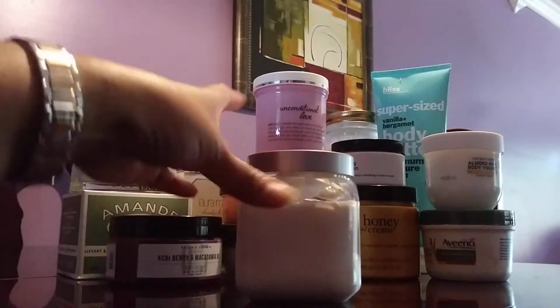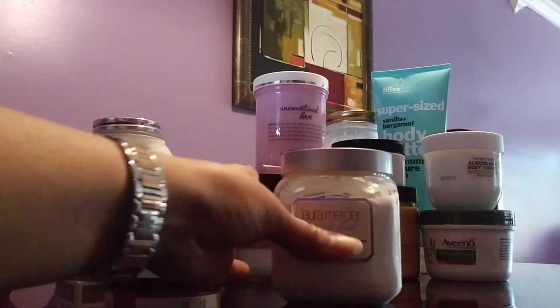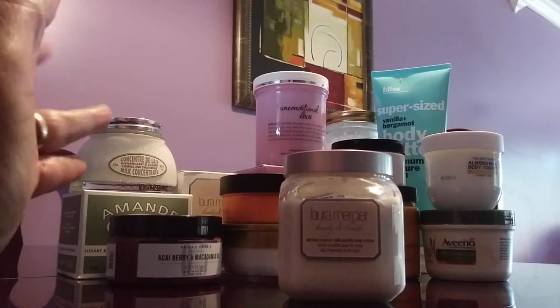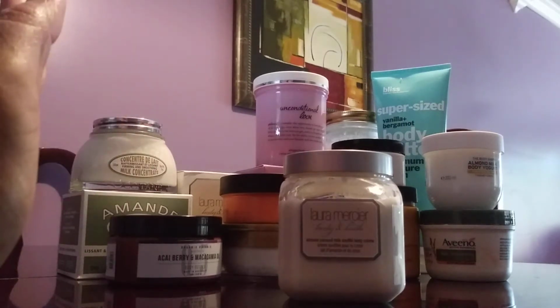Okay, so this one, I love the color. It's like off white, and the smell is a lot stronger than the L'Occitane, and I love it. The only complaint that I have is the price. This is the biggest jar that they have. It's 12 ounces, and this one is $65 plus tax. Correct me if I'm mistaken. It's somewhere around that range.